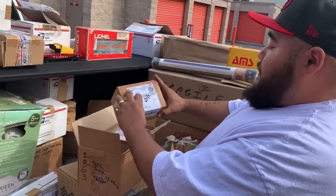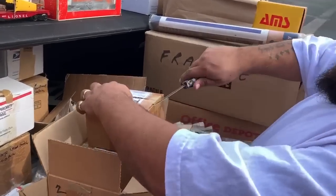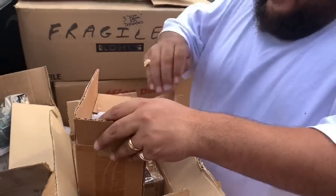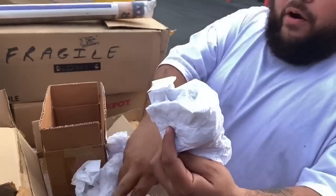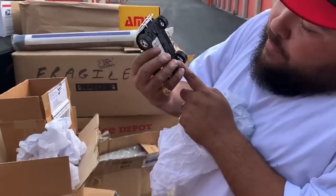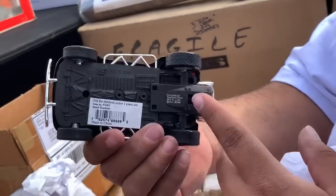What is that? USPS. This goes to someone. Let's see what we got here. Little parts everywhere. Remember earlier we found the green thing? Oh, top shelf. Look at that. Oh, that's a nice little car. Not for children under 3 years of age.